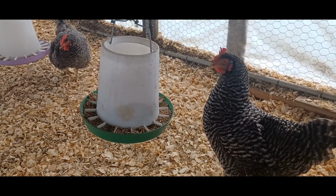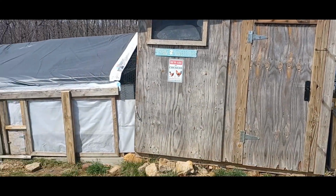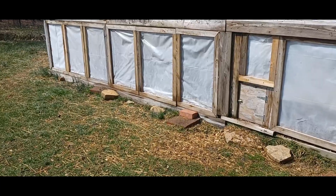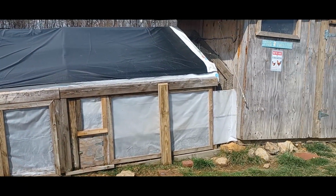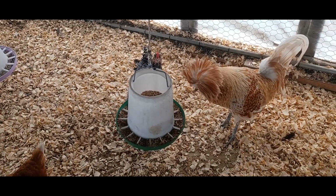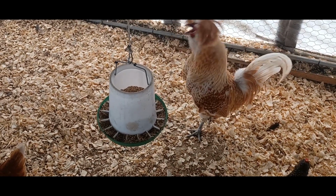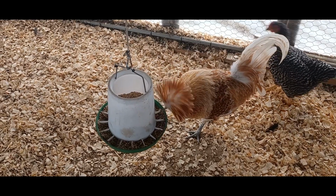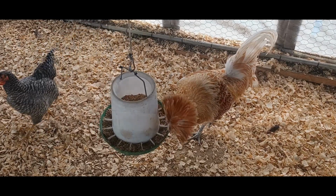If it's possible to enclose your entire run in hardware cloth, that's fantastic. Chicken wire is what most people use on their runs. Again, we hope and aspire to eventually cover our entire run in hardware cloth as well, because that provides the most amount of protection. We say it all the time, but chicken wire is meant to keep chickens in, not predators out, but it is absolutely better than nothing. I highly advocate for creating a run for your chickens if it's at all practical or possible for you. Even if you live in an area with nice weather, it's just a nice option to have additional space for your chickens where they are protected.